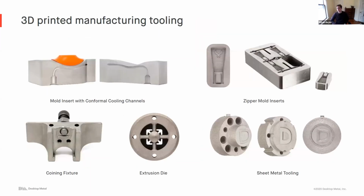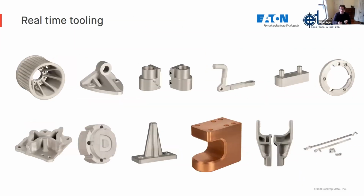Just to show you a bunch of examples, we have tons of tooling examples that have been printed, but things like mold inserts that have been printed with conformal cooling channels to allow for accelerated cooling and faster injection molding cycle times. Zipper mold inserts for zinc die casting, coining fixtures, extrusion die, sheet metal tooling. Lots of different applications. I'll talk through a couple of them in a bit more detail. But really great opportunity. These are just some more examples from some of our customers, Eden and Edgar Tool and Die.